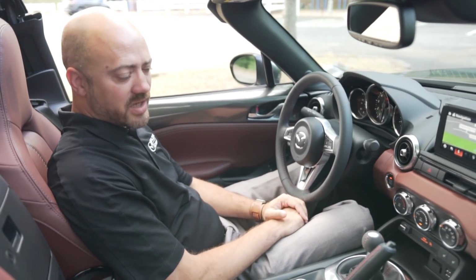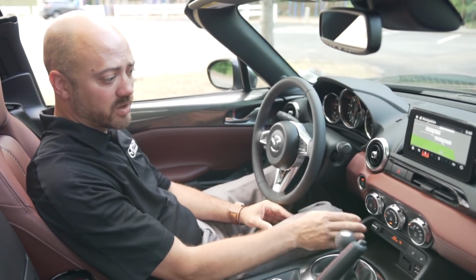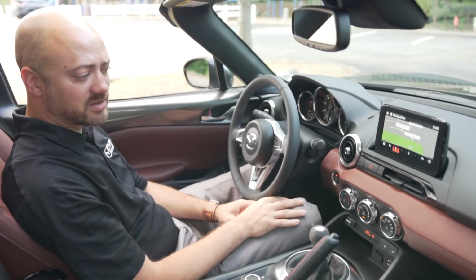So the Grand Touring 2019 Mazda MX-5 Miata does upgrade you to an automatic air conditioning system with also driver and passenger heated seats. Not just on and off, you do have high, medium, and low for both seats. Automatic AC is very simple.